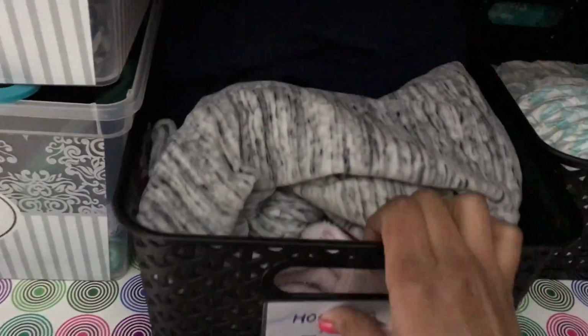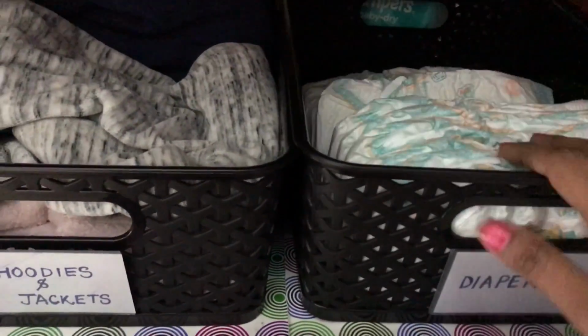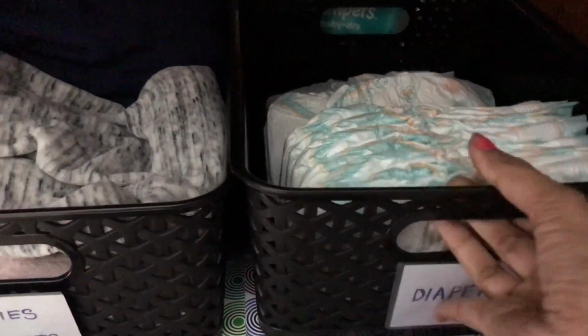In this particular basket, I kept all of his hoodies and jackets. Whenever I'm going to the park, I just grab a hoodie, make him wear it, and then I can go. Here I kept all of his pillows, and in this particular basket, I kept all of his diapers. Here I have got nice handles, so I can very easily take this basket out. I have this particular space left at the back, so I kept new diapers here.